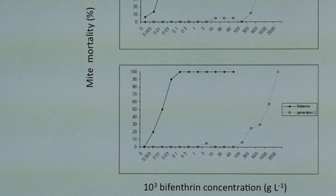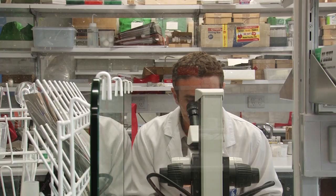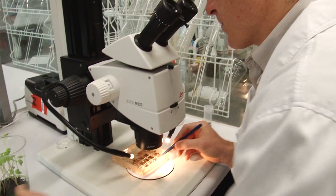subsequent generations of mites. It's not entirely sure what the mechanism conferring resistance in red-legged earth mites is, although there are some clues. We suspect that it is something called target site modification, and the reason we suspect this is due to the very high levels of resistance that we're observing in the field, and that would point towards this particular mechanism that is responsible for resistance in red-legged earth mites to synthetic pyrethroids. Monitoring the WA situation and establishing a surveillance program across the southern states is one of the priorities for researchers. But there are things growers can do as well.